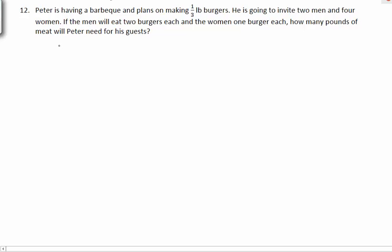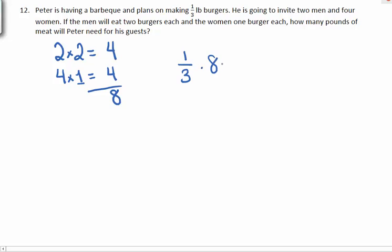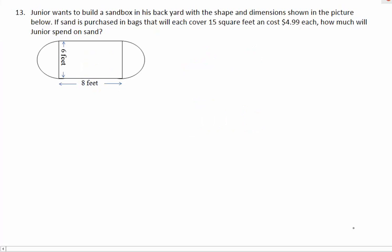Well, we have 2 men and they'll eat 2 burgers apiece. So that's 4 burgers for them. 4 women eating 1 apiece would be another 4 for them. So total, we need 8 burgers. Since each one of these is 1/3 of a pound, multiplying by 8 gives 8/3, which would be 2 2/3 pounds of meat.